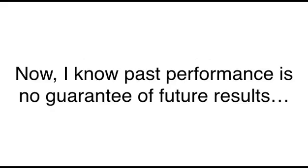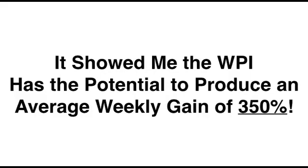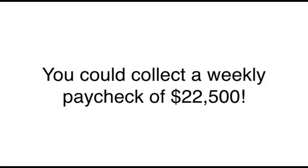Now, I know past performance is no guarantee of future results, but the results of this backtesting were also nothing short of stunning. It showed me the WPI has the potential to produce an average weekly gain of 350%. In other words, you could more than triple your money every week. It means investing just $5,000 in the average trade, you could collect a weekly paycheck of $22,500.